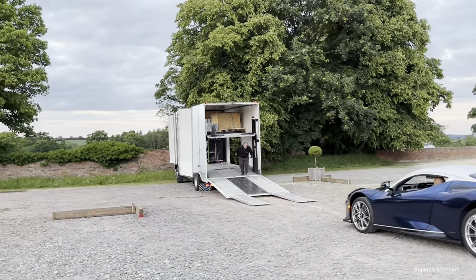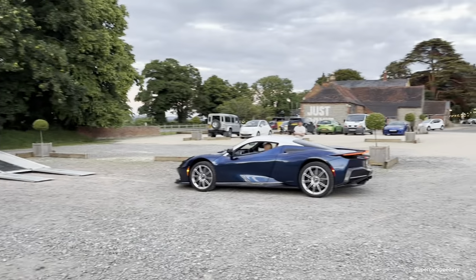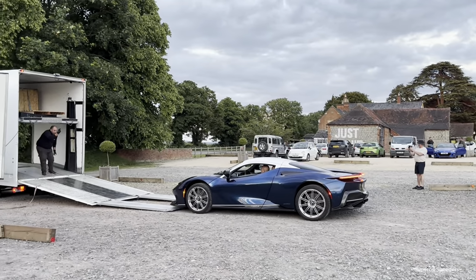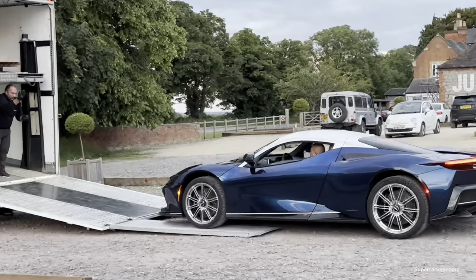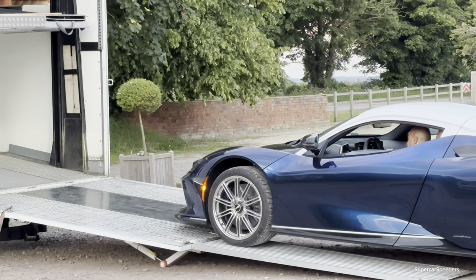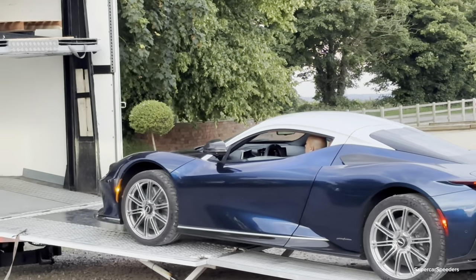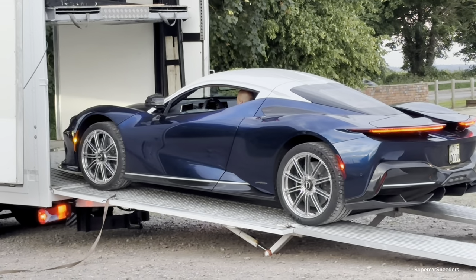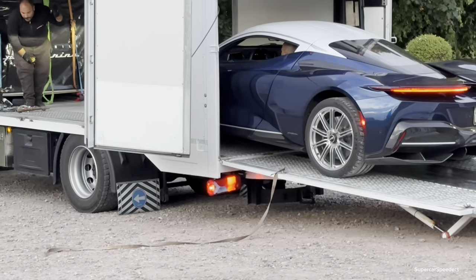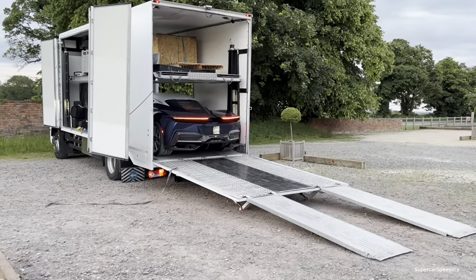So this right here reminds me very much of Back to the Future, when they're unloading the DeLorean in the Twin Pines parking lot and they're about to do some crazy stuff at 88 miles an hour. And there she goes, ladies and gentlemen, on her final voyage back to Italy.